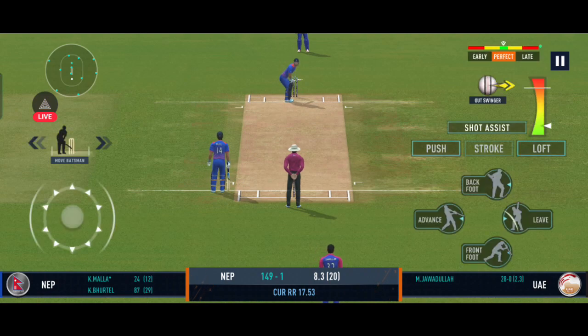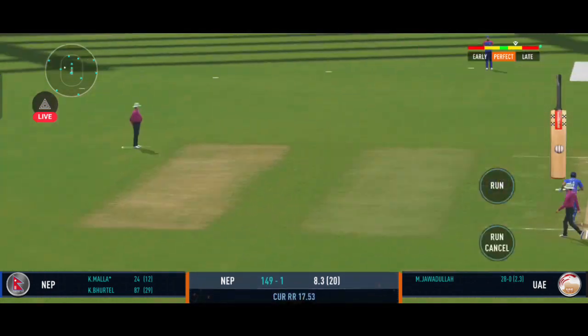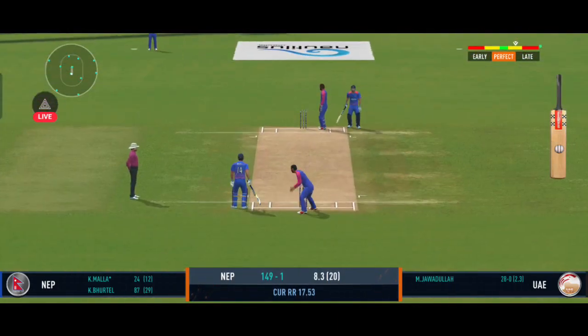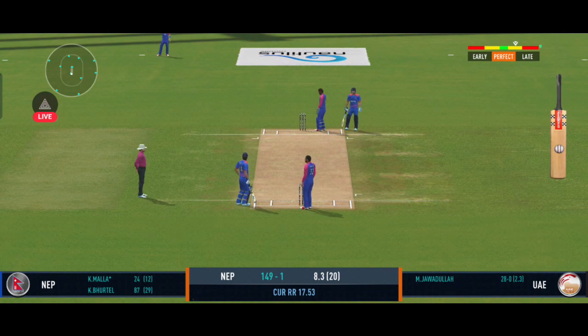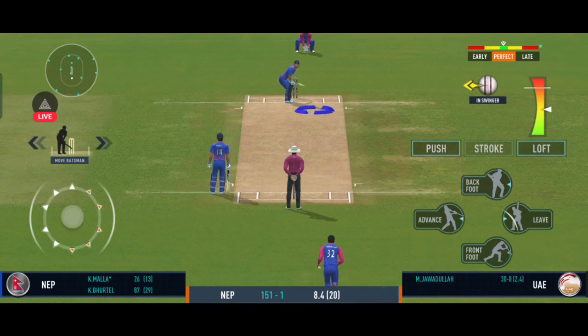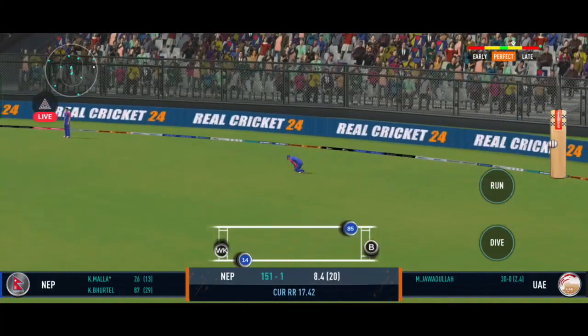It's a full house here, and what an atmosphere we've had for this match. Very good running between the wickets. Squeeze a single there, good running.